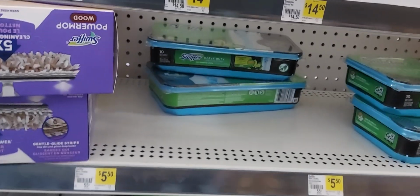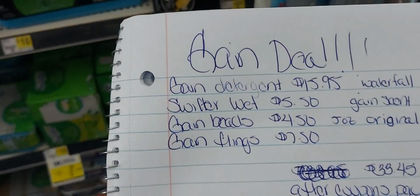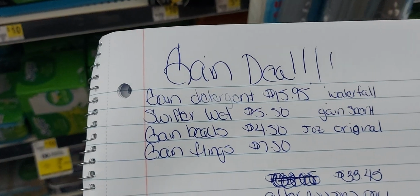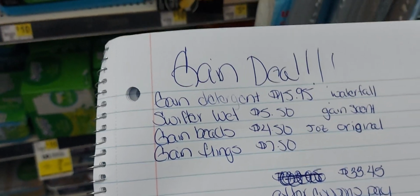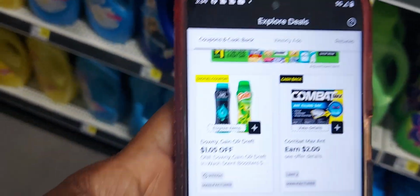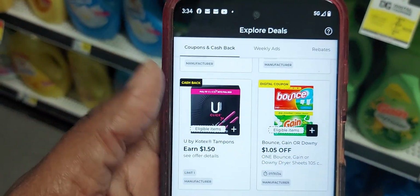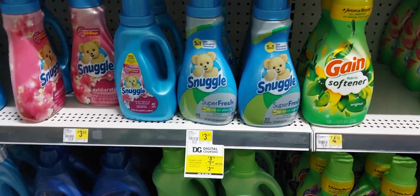So with that deal, you're going to have to find something else to replace it if you're planning on doing that Gain deal. This Gain deal right here that I showed you guys, you're going to have to replace that $5.50, and it has to be a Gain product. So if you have that $3 off $30 on 2 for the Febreze, pick up 2 of the Febreze Gain scent airs, or the small space. We do have some Gain dingles like that, the $1.05s, things like that in the app. The dryer sheets, $1.05.